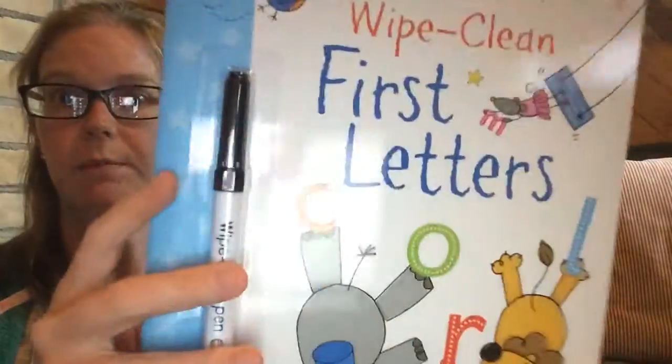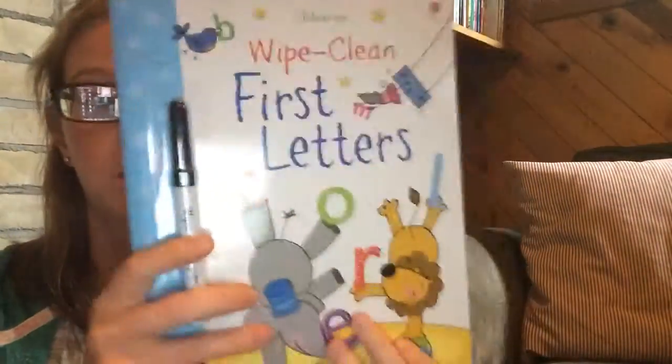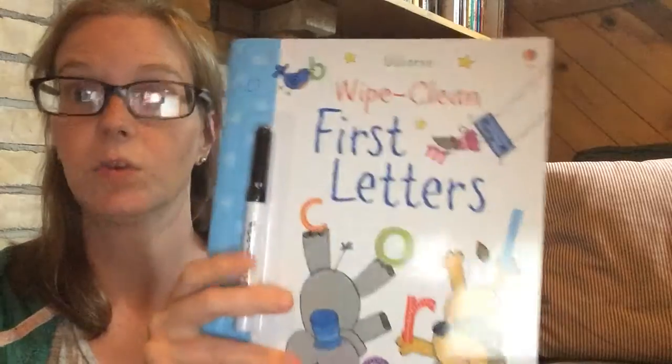Next up, we have the Wipe Clean First Letters. It's also part of a series of Wipe Clean books. These are great books because they can be used over and over again. Once your child is done with them, you just wipe it clean and they're ready to go.